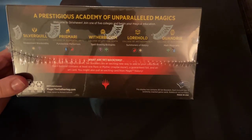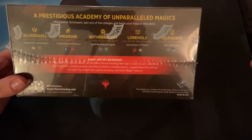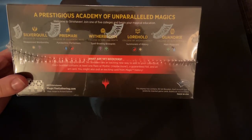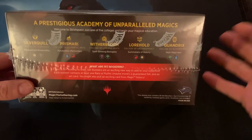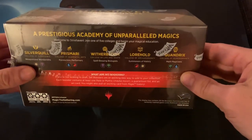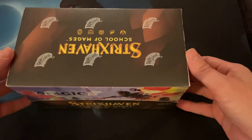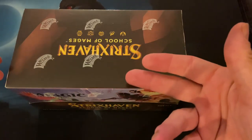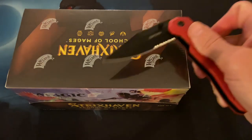In our set boosters, we should be able to get at least one rare or mythic rare, is what it says on the box. Maybe more, you never know. A guaranteed foil and an art card. We also might be able to pull an exciting card from Magic History, which is what they're referring to there as the list. In set boosters, they're saying this is more of a collector's product, so they have included a list of cards from across Magic's history and time span and reprinted some of those to go into the set boosters. These aren't normally like draft boosters, where you get your commons, uncommons, and rares or mythics if you're that lucky. So we're going to be looking to see what we have in here. Let's go and open this up right now.